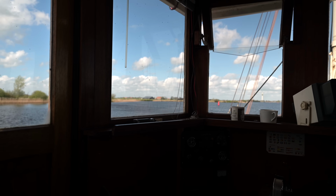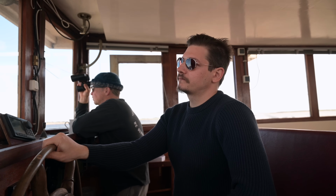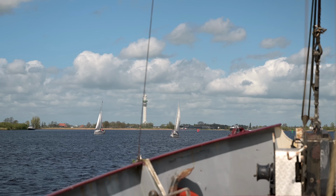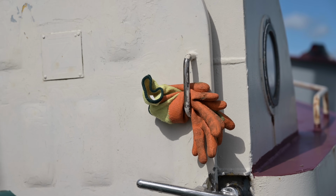I do think we managed the lock quite well. Well, it wasn't easy because it wasn't a wide lock, but we did quite well. We did it at our own speed, which was fine. Well, for us, not so much for the lock keeper. And I do think he's also the keeper of the opening bridge, which we approached next.